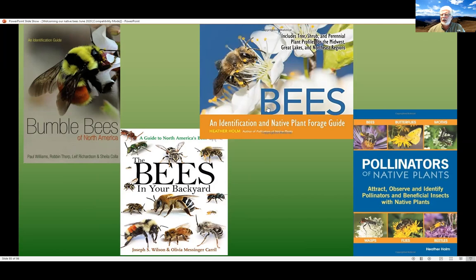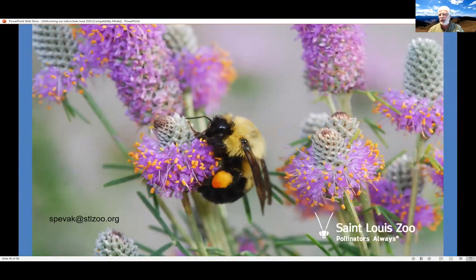These two books by Heather Holmes, Bees, Identification Native Plant Foraging Guide, and Pollinators of Native Plants, are really good to give you an idea of what to plant and what those bees are to attract them, and by season. Some of her stuff is a little limited because she's from Minnesota. Most of it will cover the entire Midwest, but these are really excellent, readily available resources to help you find those items.